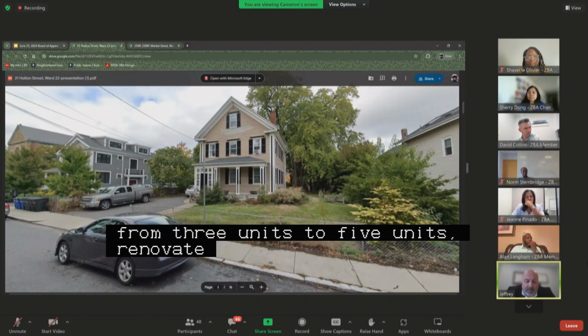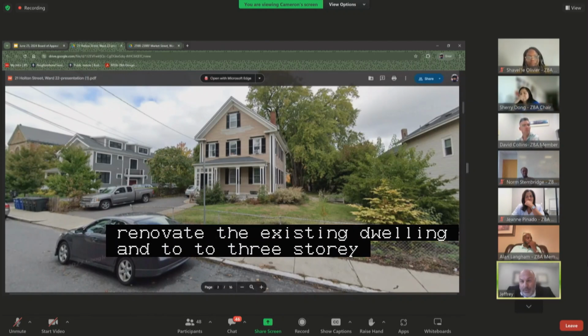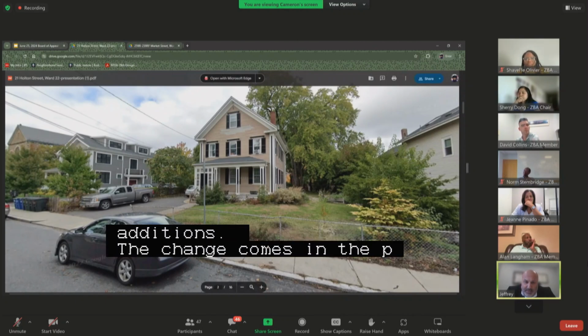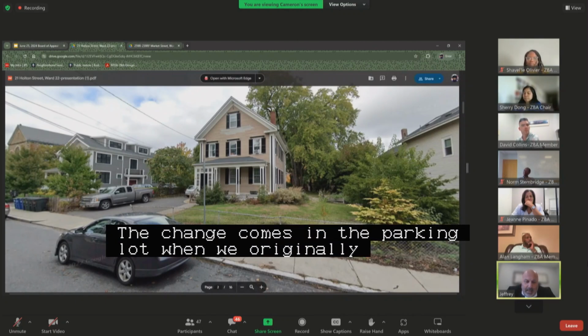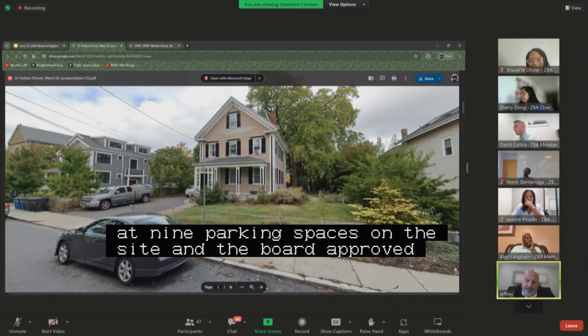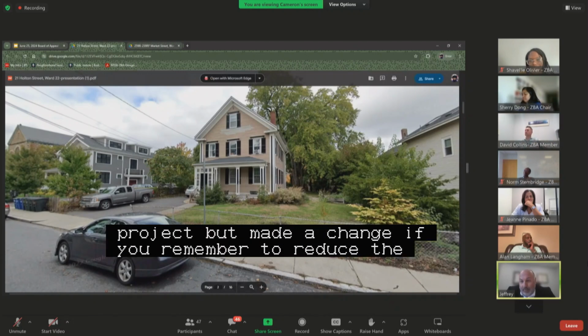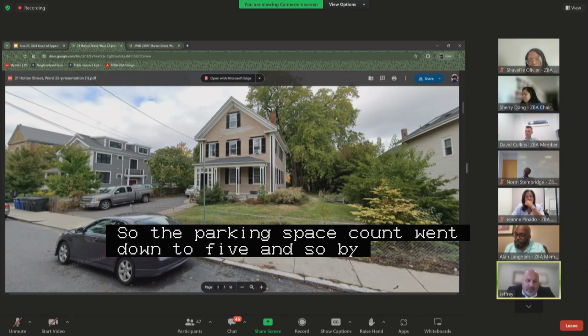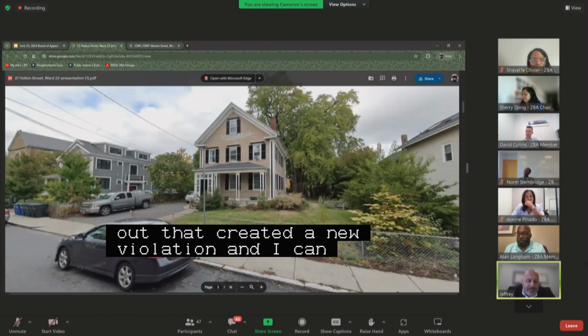The change comes in the parking. When we originally presented to the board, we were at 9 parking spaces on the site, and the board approved the project but made a change, if you remember, to reduce the parking. So the parking space count went down to 5. By doing that, that created a new violation. I can show just a picture of the parking; everything else in the project remained the same.